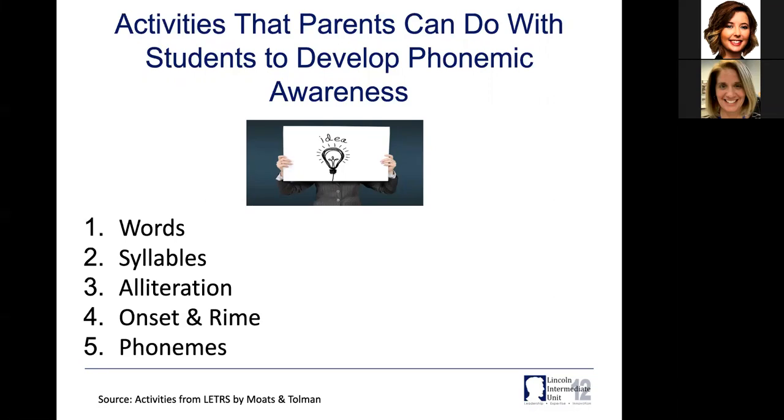So what we've done in the upcoming slides is Becky and I went through and we found 2 activities that you could share with parents to have them do with their students in these areas. Now, keeping in mind, we said that the best practice guideline was for kindergarten to 1st grade to have 45 minutes of instruction total a day, and 2nd and 3rd grade only 60 minutes.